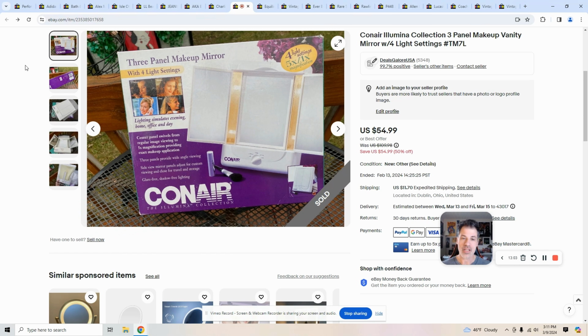All right, next thing. What I try to do with these mirrors is, if they look really old and it's a Conair brand, I just look it up naturally. This one happened to be brand new in an open box, so it was easy for me to just scan the UPC code, stick a price on it of $55, and I actually sold this once. They returned it because they just didn't like the style.